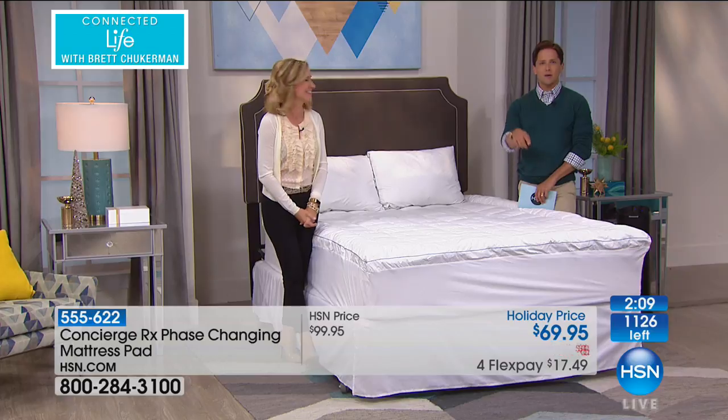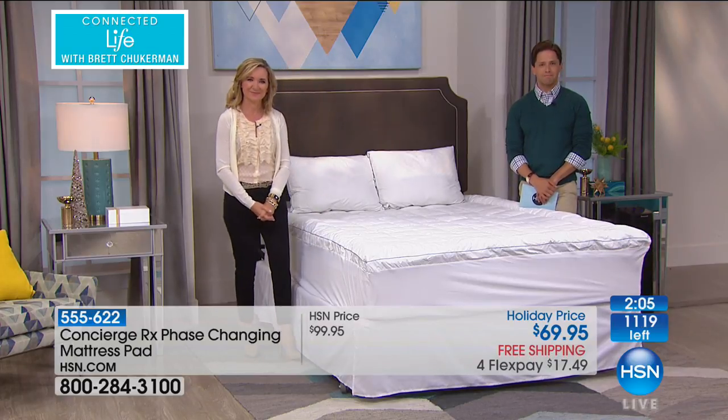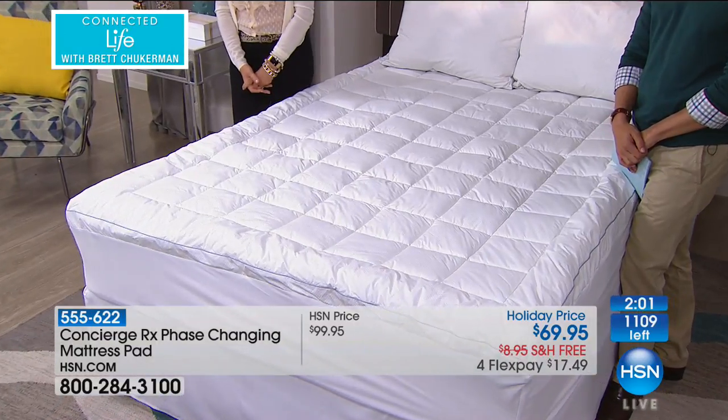So is this your first experience with a phase-changing mattress pad? Well, actually, I have another mattress pad that I got from you just about a month and a half ago.